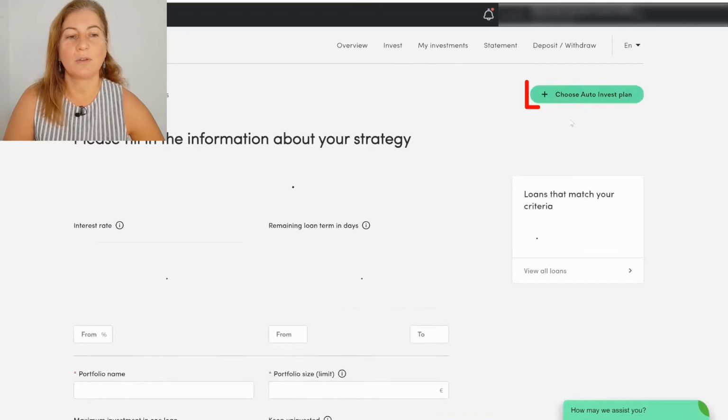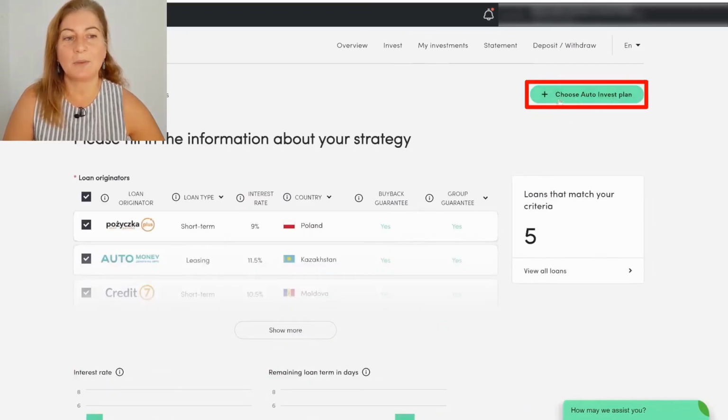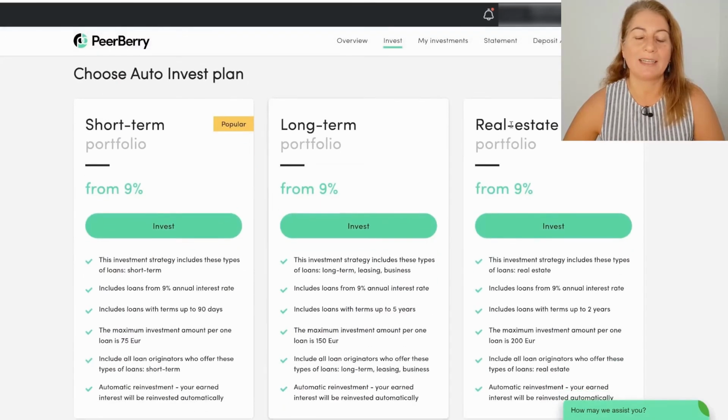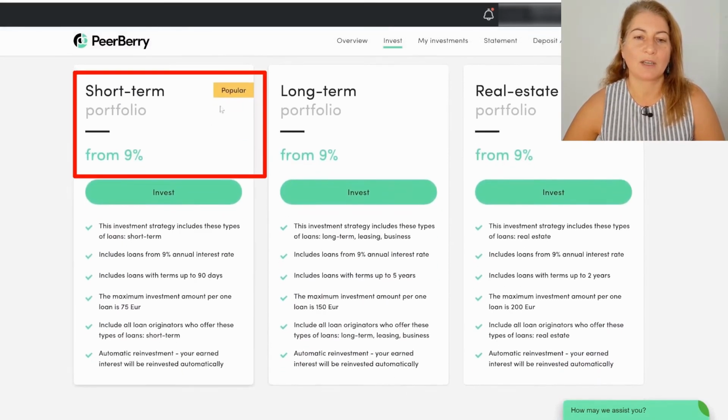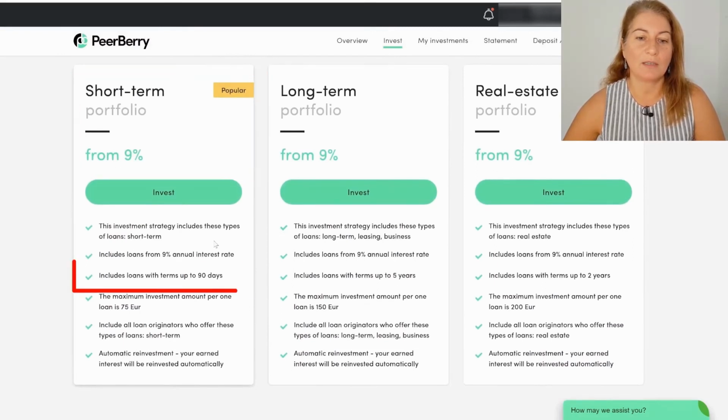What we have to do is go to Invest and Auto Invest, and here create a new strategy, and then we will have to choose Auto Invest Plan, and inside we will be able to choose and invest in 3 different strategies. The first strategy that we have is the short-term strategy. This one will invest in loans that have a term of up to 90 days, 3 months, and we will invest in loans with a return from 9%.